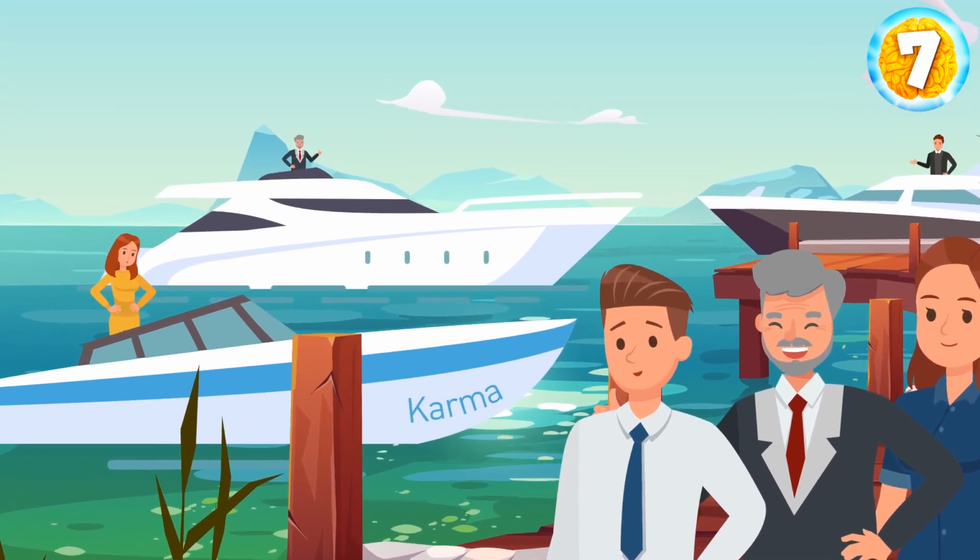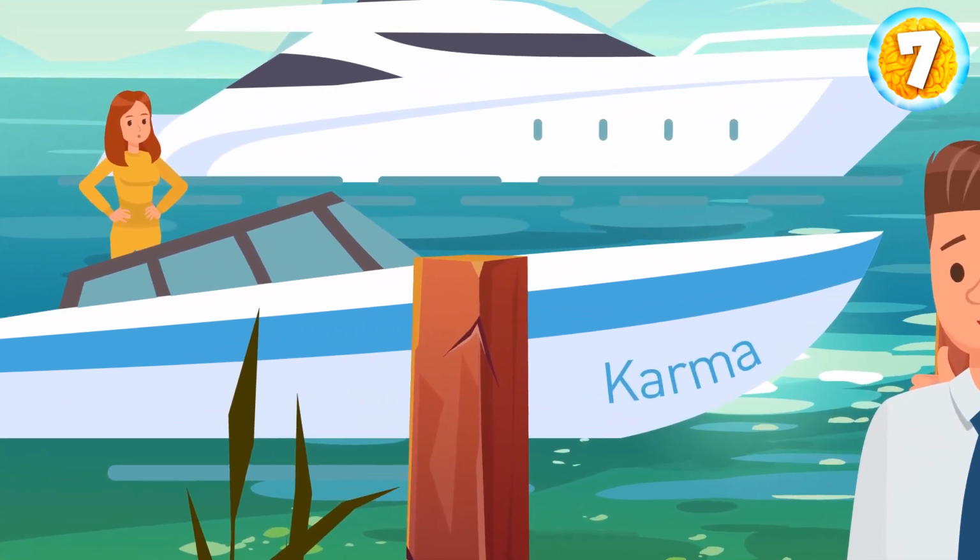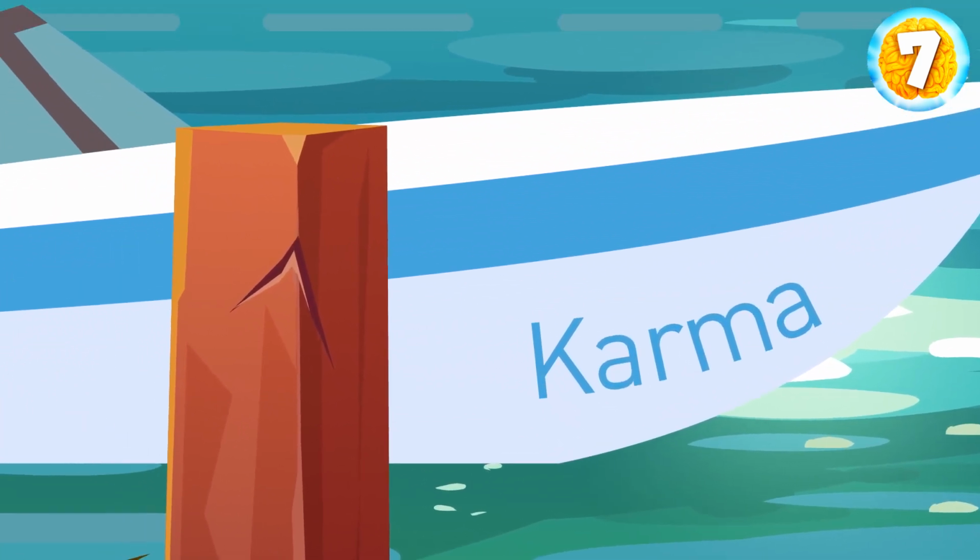Take a closer look at the first boat. Its name is Karma, not Karen. Therefore, she's a liar. Oh.